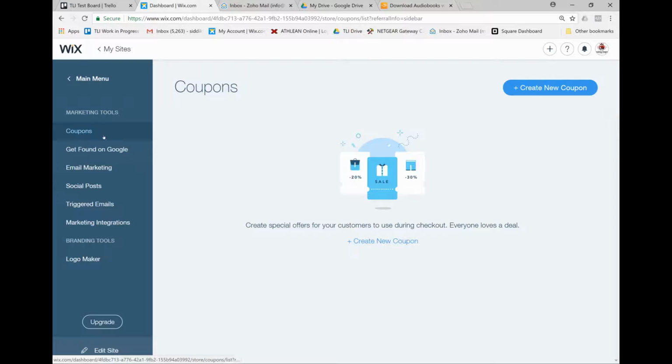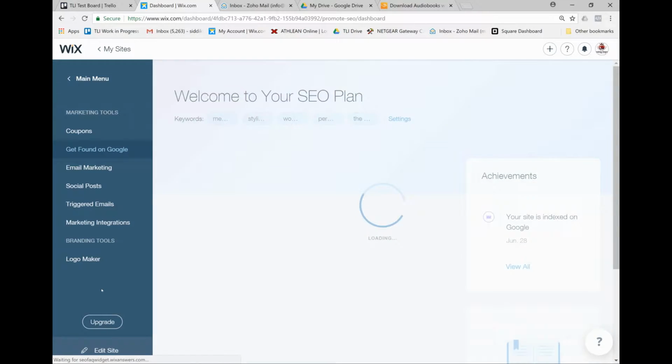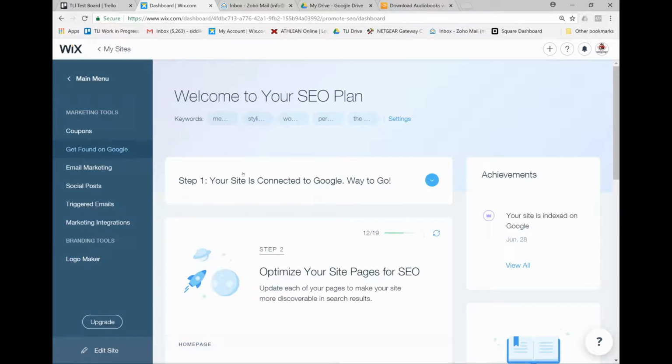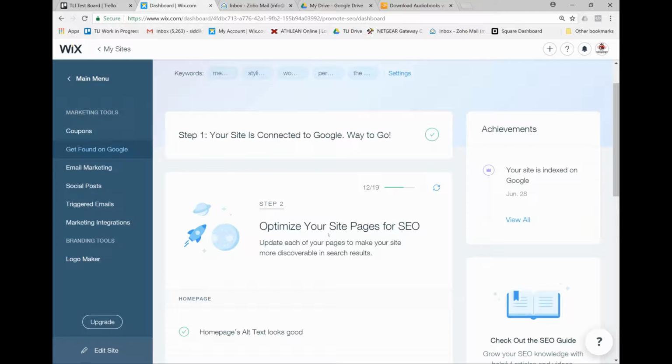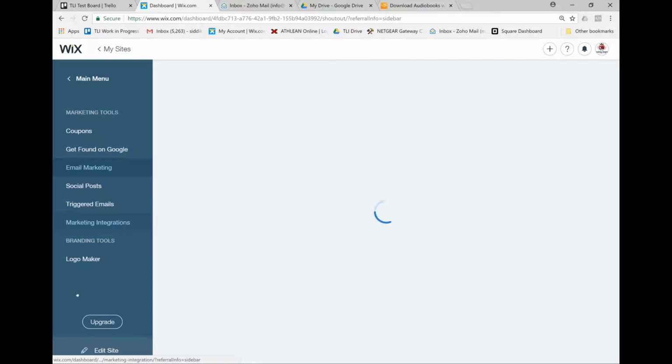Obviously, when you have a site, you need to get pretty well versed on SEO. They did such a great job with helping you optimize your SEO. They help you select your keywords. They take you through an optimizer that optimizes each site page. Just very well done.